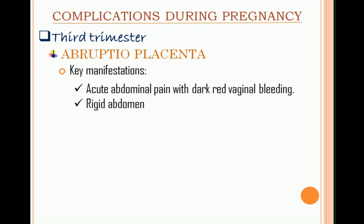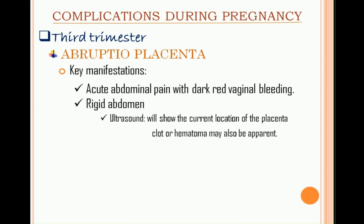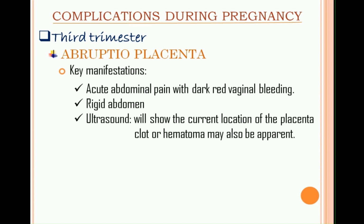Next we have rigid abdomen. Lastly is an ultrasound result that will confirm the diagnosis and will show the current location of the placenta. Clot or hematoma may also be apparent.